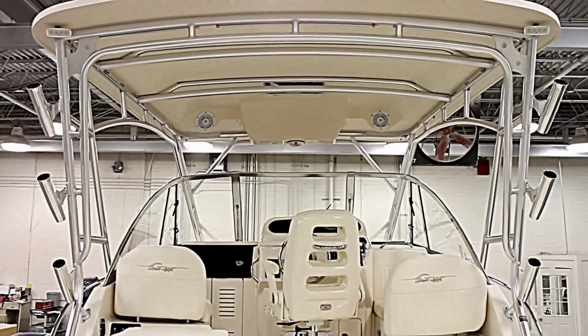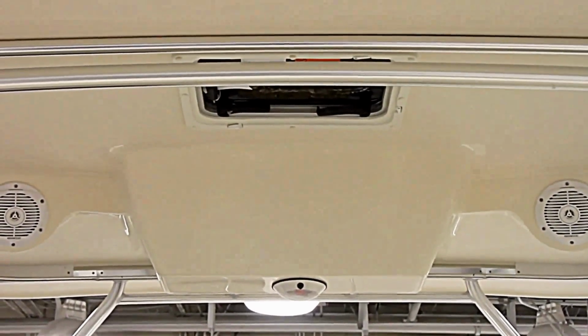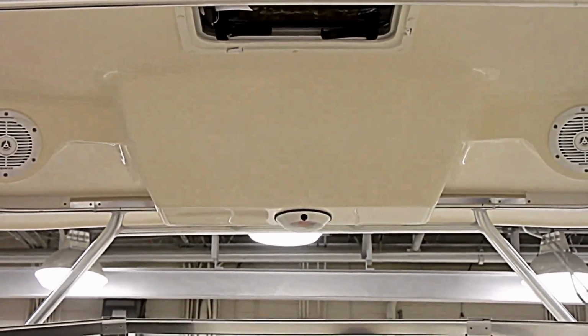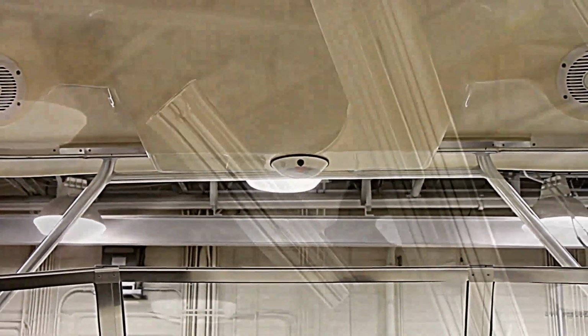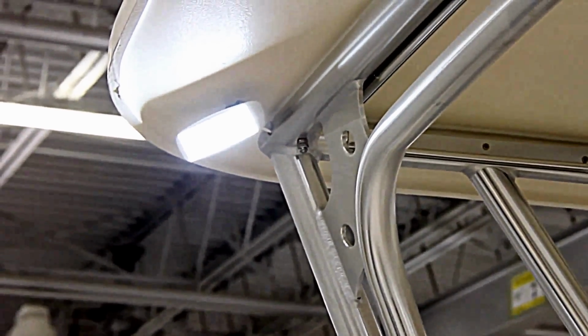The hardtop is standard on the 305, and it provides good shelter from the elements. There's a ventilating hatch overhead. There's also a radio or storage box. Rod holders on either side, they're easy to reach, and spreader lights up top here.